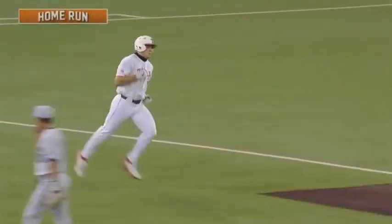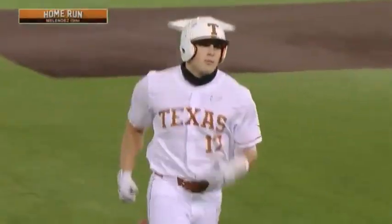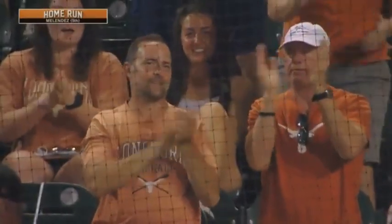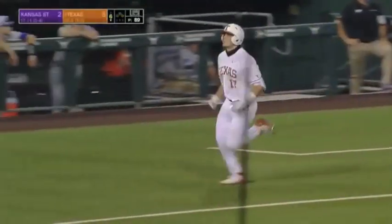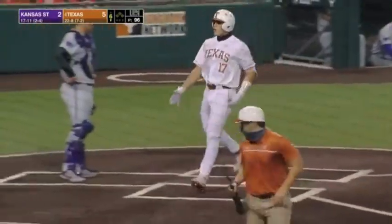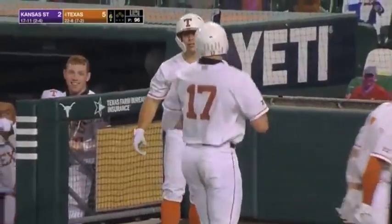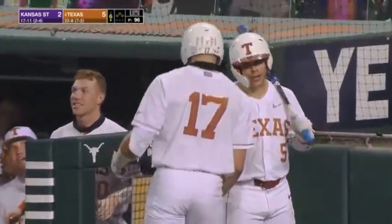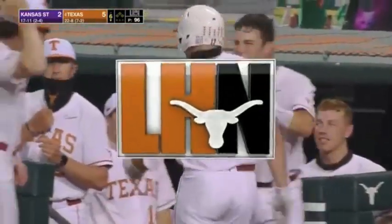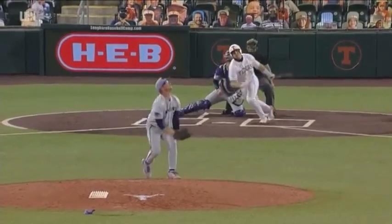Ball absolutely mashed again by Melendez. His fourth in four games. And Texas with a 5-2 lead now. Change up, stayed right out over the plate.